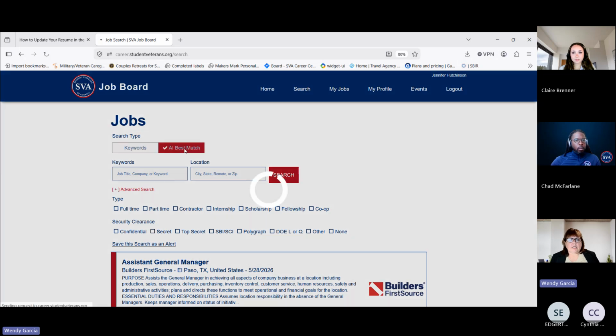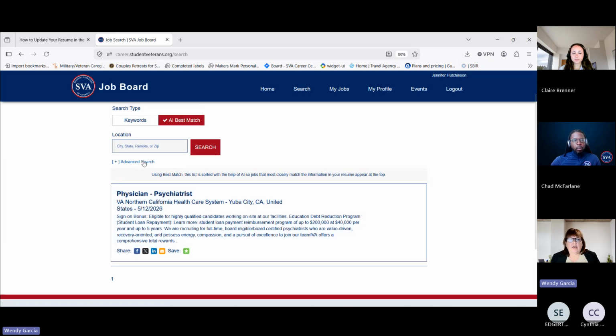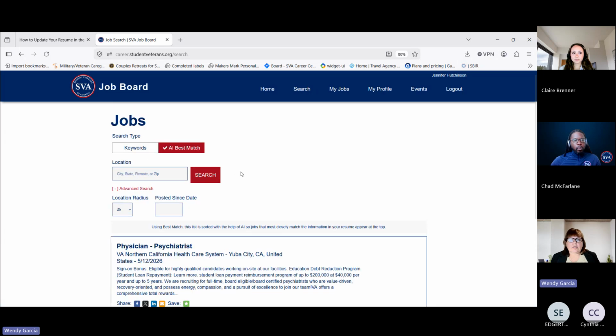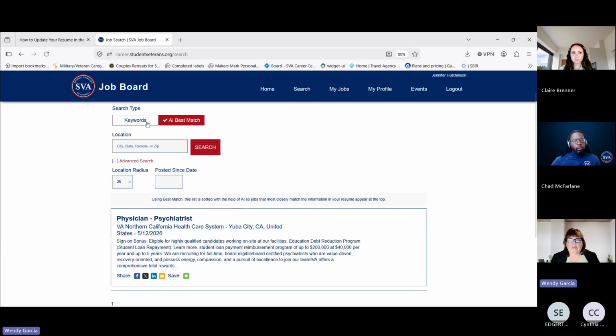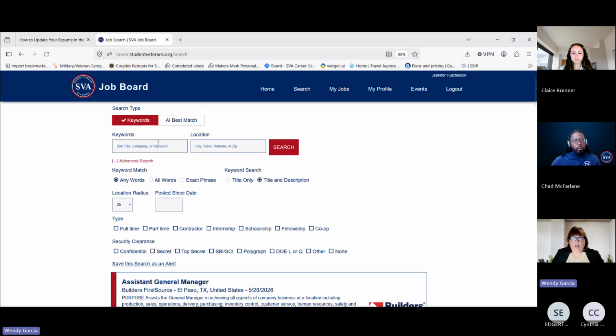So for example, if I was to click on this, in a matter of seconds, it shows, based on the portfolio of my test user, a job that is the best match for them at the time. And there could be multiple jobs here. You also have an advanced search where you can put in some more information, expand the radius miles, or a certain posted start date if you're looking for that. But if I go back here to keywords, and again, I'm just using my test user, I'm going to say they're going to look for a paramedic.